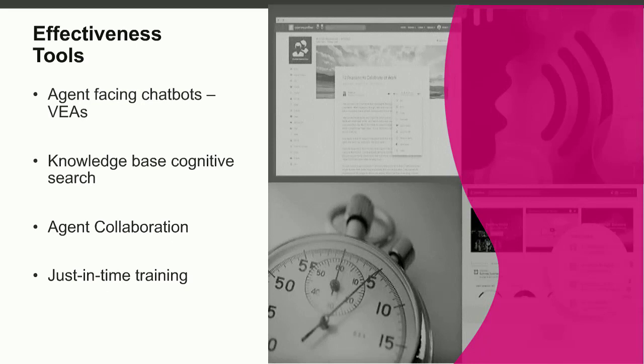Okay, so into effectiveness tools. So just here we have a few. So VEAs, so these are really bots for agents instead of bots that are facing customers. So this helps speed things up, because an agent could do things like ask the bot, show me the last 3 purchases this customer did over $500, or did the customer open a ticket about product X? instead of having to go find that information somewhere. So the VEA is kind of that digital buddy that can help the agent along.